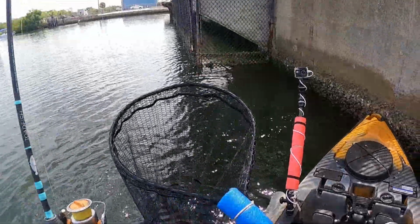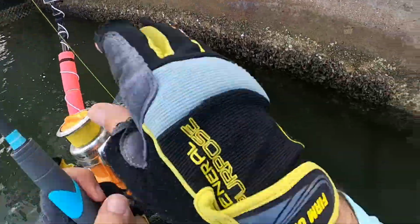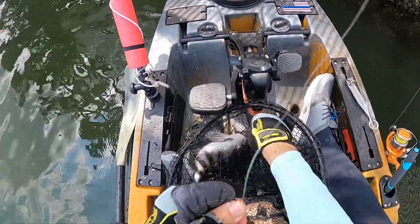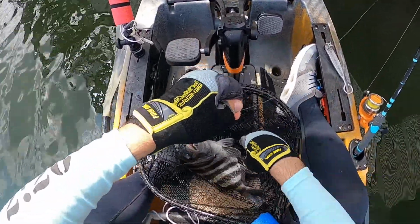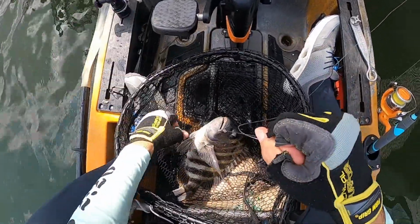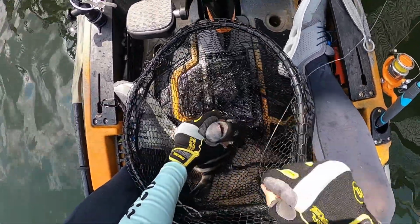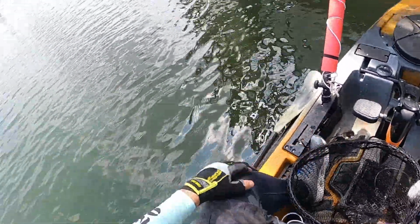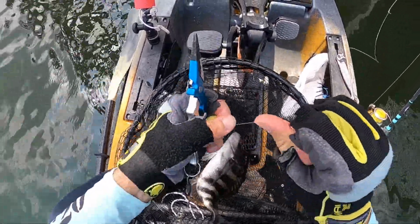Just as I said it, it happened. That's a nice one. It's a nice keeper. All right, finally, our sheepshead rod produced us a sheepshead. I mean, he just grabbed it and held on to it. That's all. Hey, calm down. Yeah. So yeah, he just grabbed it, held on, and he didn't fight at all. It was weird. I thought I caught the bottom there for a second. That's how subtle these guys are.